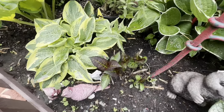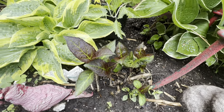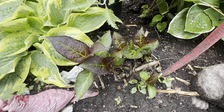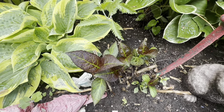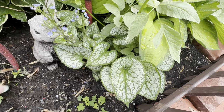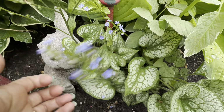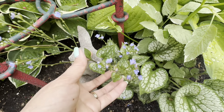And this is hydrangea, which my dog knocked down. It was in the pot, but he knocked it down, so here it's in the ground. And then the brunnera, the heart shape. Oh, this is so pretty. Look at this. Beautiful flowers. I love this. Wow.